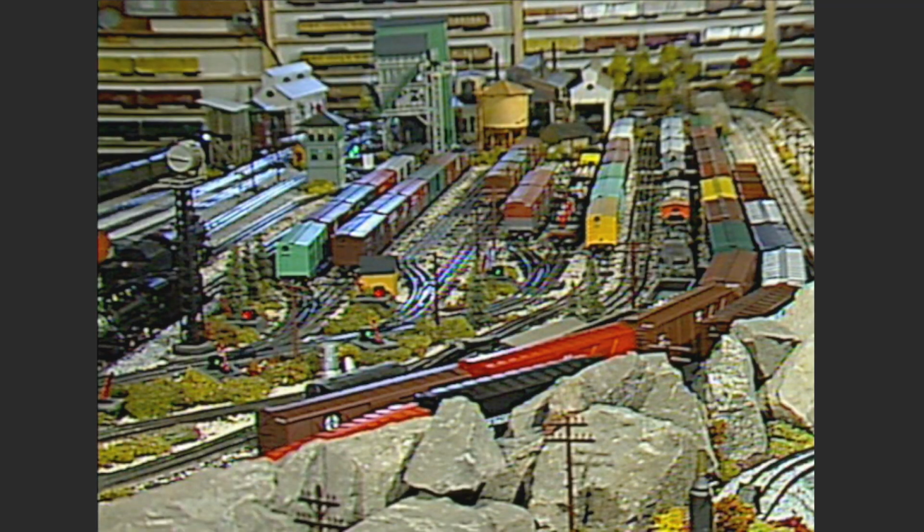I started into model railroading in 1953. I had the first Lionel train set in our community where we come from, out in western Canada. It was a Lionel Scout set with two cars, a 1615 engine, and a little red caboose.